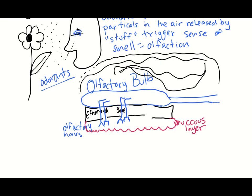So the odorants are going to, once again, make their way up into your nose. So let's say this is your nose over here. They're going to travel, and let's say the particles look something like this. So they're going to cross the mucous membrane, and they're going to bind to the appropriate olfactory hair.